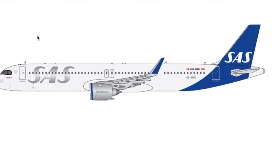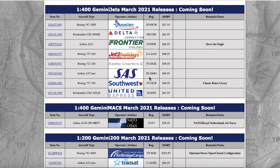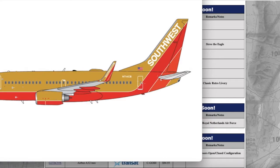But yeah, this is an SAS A321neo. It's going to be nice for those of you who are European collectors, of course. And the registration here is Echo Delta Mike Oscar, SEDMO. The price is $46.95. Moving on, we have a Southwest 737-700.